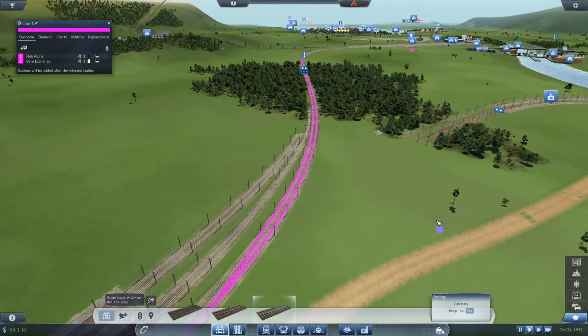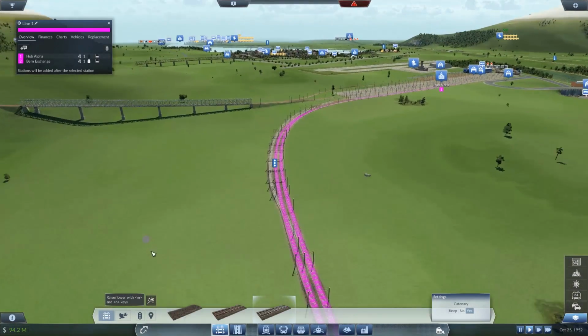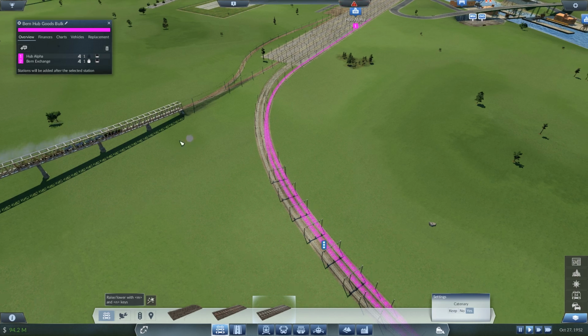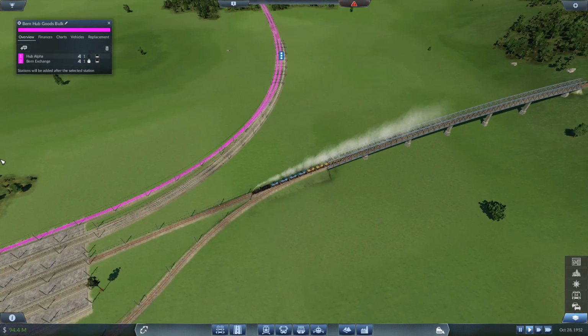Right, okay, that's now operational in a sense that I can run stuff on it and nobody's going to be too upset. And then you're coming in and out there of that one platform, which is fine because I'm only going to use one train. So this is going to be burn, hub, goods bulk, which in the first instance is literally just going to be fuel. So what I'll run on there is I shall run the Alco that I wanted to run last time but didn't.